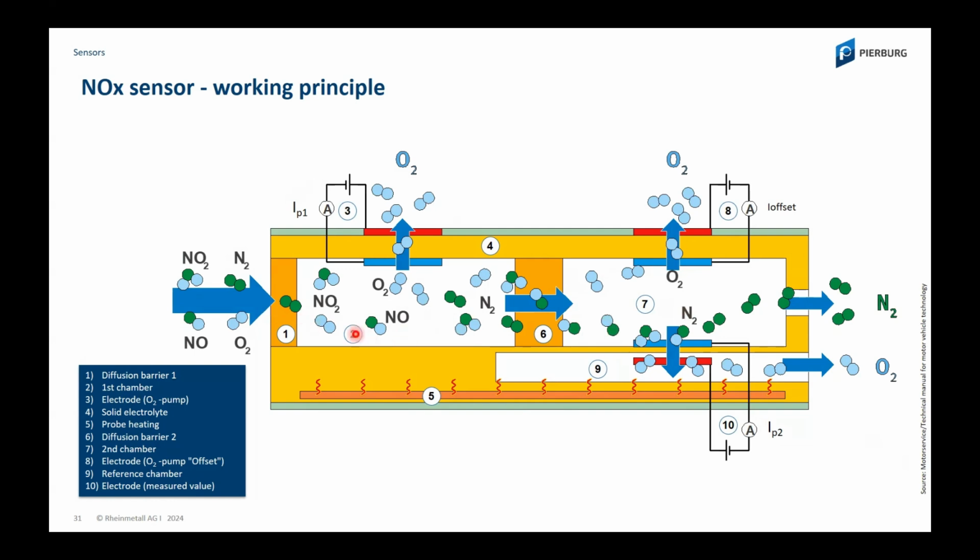And from the exhaust, we get nitrogen oxides and oxygen inside the first chamber. And here we have something very similar to the wide range lambda probe. So it is an O2 pump. I told you that on a wide range lambda probe, the oxygen gets pumped out of a measuring chamber. And here we use the same pump. So a current operates the pump, and the pump brings all the oxygen, which is not connected to the nitrogen, out of the chamber. So the oxygen gets transported to the outside. A little bit of this oxygen must stay in the chamber, but only a very few oxygen particles, not that much.